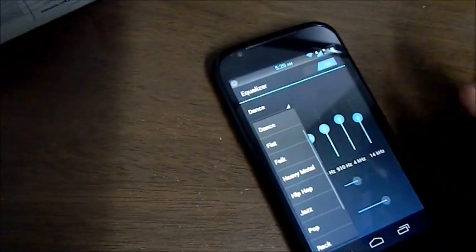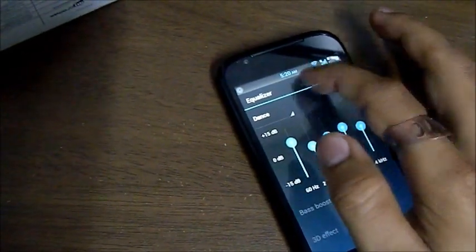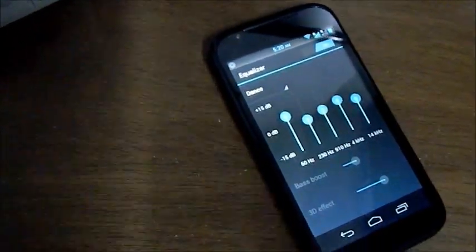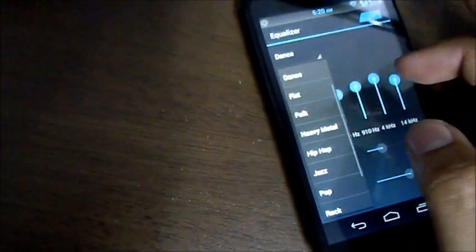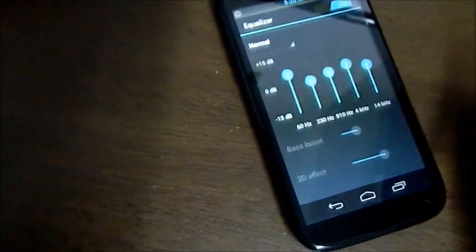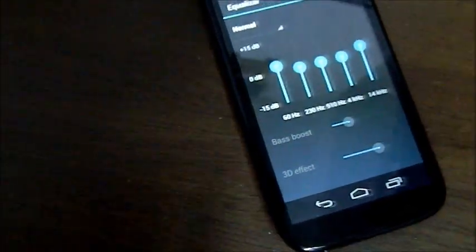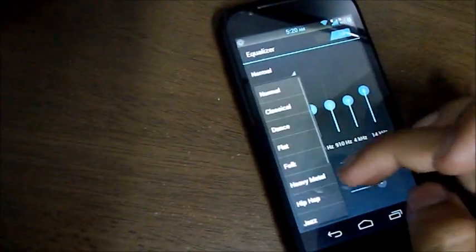There is this nice equalizer that is present, from where you can adjust all the settings. There is this bass boost effect and 3D effect which you can adjust.